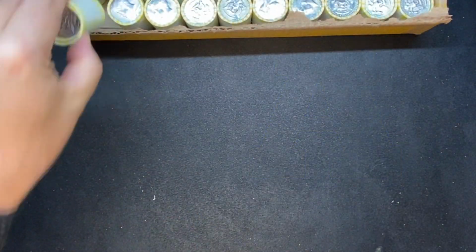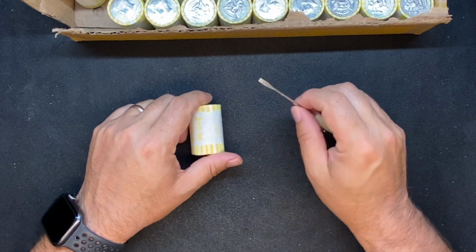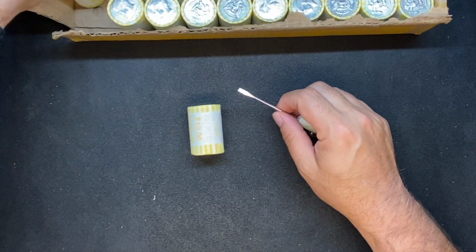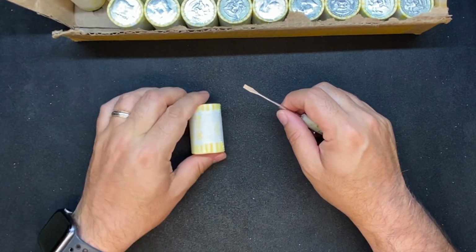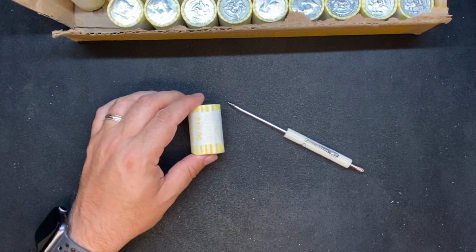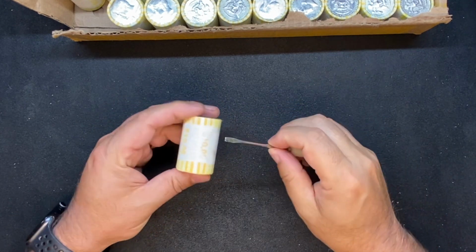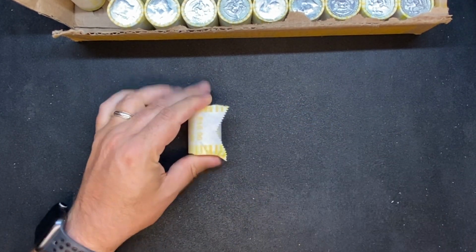So here we are with roll number one. I haven't done the coin flip on these. I haven't done any weighing. I do have one or two that look shiny, but they don't appear to be NIFCs yet. So I just wanted to stop while I was opening this first roll. Sorry, I'm monkeying with my microphone here.